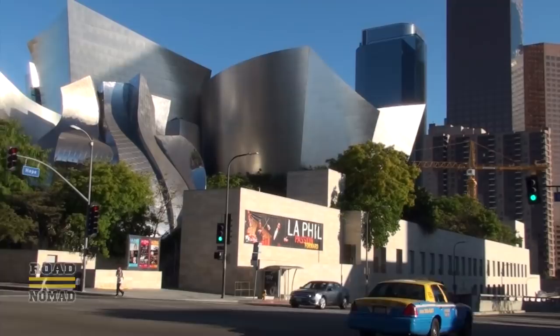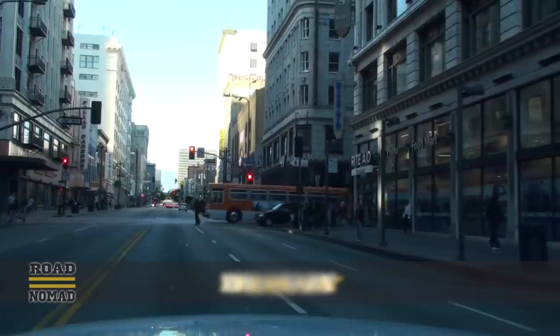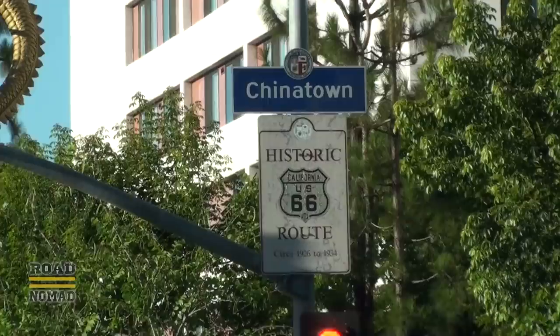We drive around downtown a little more. We cruise along Broadway Street, one of the city's oldest and most important streets, nowadays a little rundown. We continue on Broadway until we reach the Dragon Gate to Chinatown.